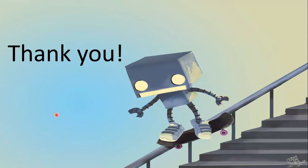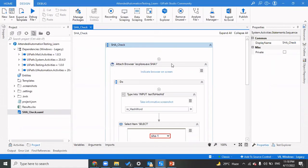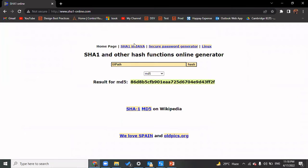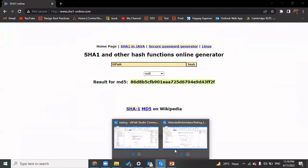So that's all. Now let's go and check how we actually go about testing a particular process. Towards the practical implementation, this is a site where we would be converting the hash of the word UiPath using different algorithms, and we would be checking the result. Normally, we would test it by simply running it.